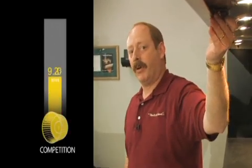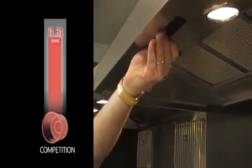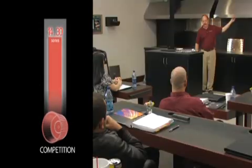Now as we speed this up, anytime you speed up a blower, you make more noise. To get more airflow here, we have to speed it up because it only has one blower. We should get liftoff any moment.